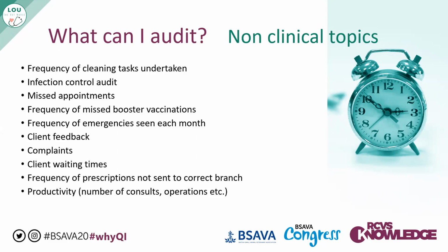Then productivity as well. So is it actually realistic how many operations are booked in each day? Is it meaning that your team are then having to work late, and things like that? So you can look at the average amount of procedures that are being done. Is it actually working for your team? And things like that. So once you start looking at different topic areas to audit, the opportunities are endless, and it can be quite difficult then, I find, to limit yourself and how much you're looking at week to week.